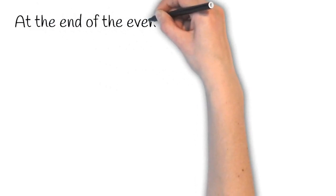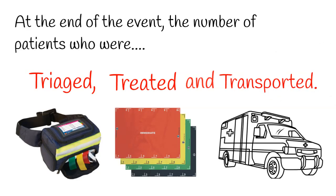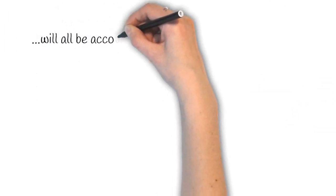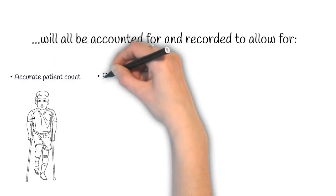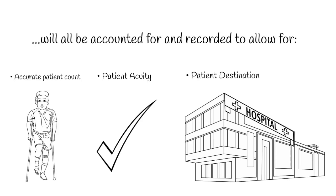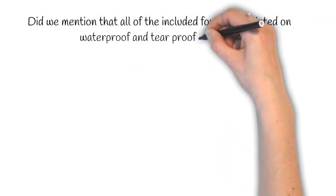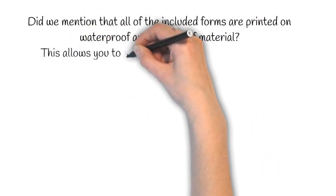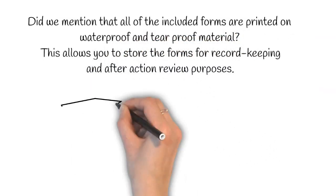At the end of the event, the number of patients who were triaged, treated, and transported will all be accounted for and recorded to allow for accurate patient count. Patient acuity and patient destination are documented and available for quick reference. Did we mention that all of the included forms are printed on waterproof and tear-proof material? This allows you to store the forms for record keeping and after-action review purposes.